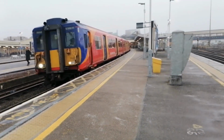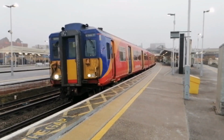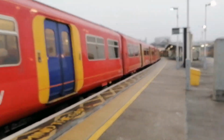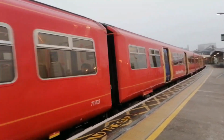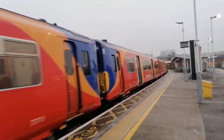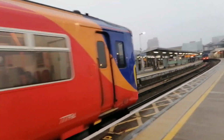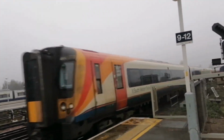Over here is a service. It says via Surbiton, but I'm not really sure where it's from. 455867. Nice. Okay, departing is 455867. And 455734 on a service to London Waterloo. Pair of 444s.